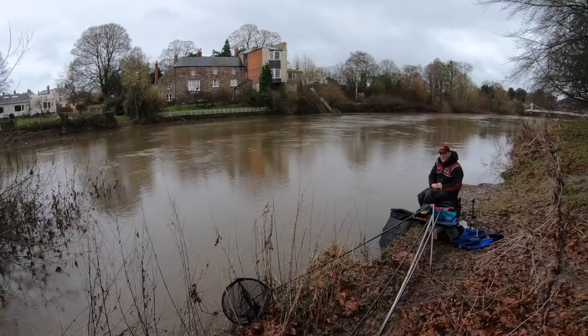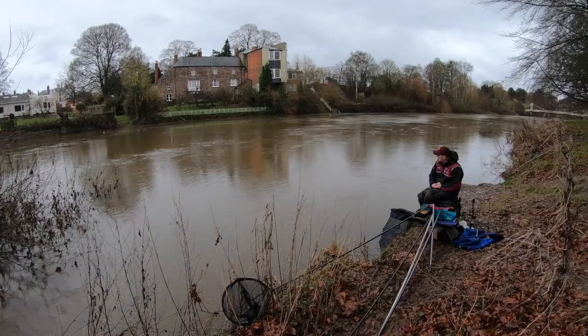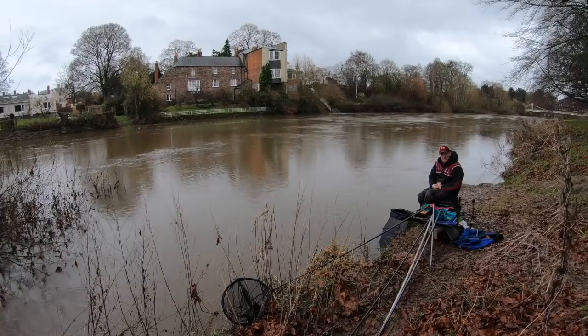Now I'm going to try and fish for bigger fish today, whether that be in the guise of some big roach, or maybe a chub, or maybe even a barbel, I don't know, but maybe a perch even. But through fishing this way, dropping worms and casters, a bit of hemp as well, fishing worms on the hook, I feel like anything we catch should be half decent.